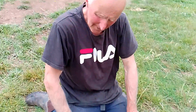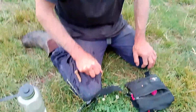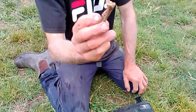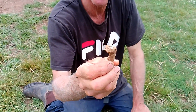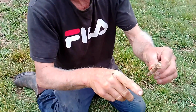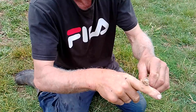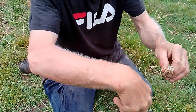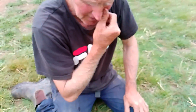Alright, Glenn. Righto, mate. First things first, we'll start off with the relic challenge. Your relics for today were... You got me on the relic challenge there. My relic was this, which has no value at all, but it's come out in the wash. It was used to hold the line down in the mine, and they've used it to hold the tram line down. They've run their trolley through. So, win to me in the relic challenge.